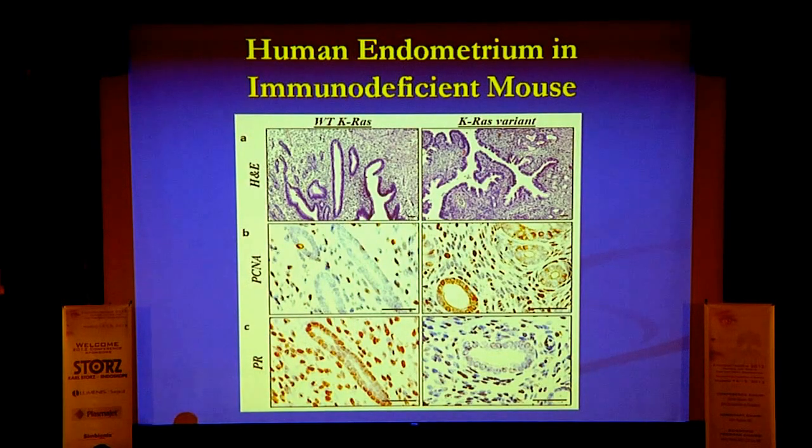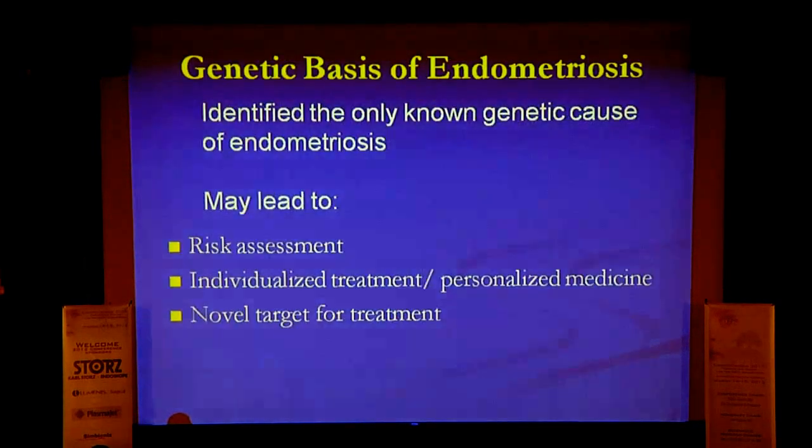Then finally, we took cells from women with or without the mutation, and we transplanted them under the kidney capsule of immunodeficient mice. And they both formed lesions that look like endometriosis. But those with the mutation expressed a gene called PCNA a little higher, which is a gene involved in proliferation. It tells us these cells are proliferating faster. And they had lower expression of progesterone receptor. And progesterone resistance, as you know, is a characteristic of some women with endometriosis.